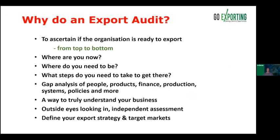So with our clients, we always look at doing what we call an export audit. Either we recommend they do it themselves, or that they get us or another organization to come in from the outside to have a look. It's just to ascertain if the organization is actually ready to export. From the top to the bottom, is everyone in the organization ready? Are all your systems ready? Do you have the systems in place to be able to cope with export? Do you know about customs declarations, duties, payment mechanisms for international trade, and so on?